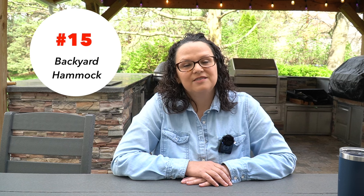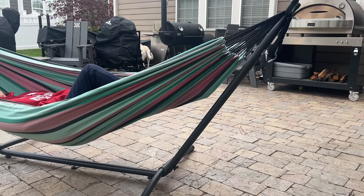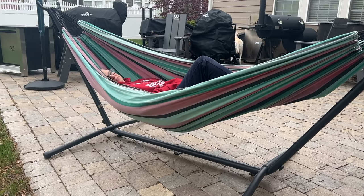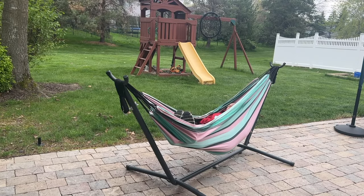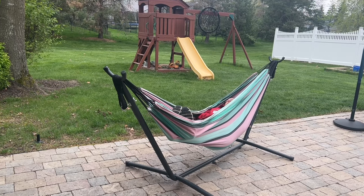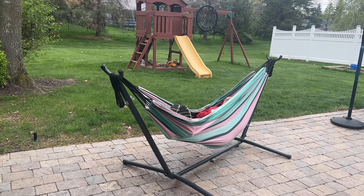When I make time to just chill out and relax in the backyard, I love to lay in this hammock that I received as a gift about a year ago. It's super relaxing, very comfy, and I like how the hammock itself can get removed from the stand and brought inside to be protected from bird poop or leaves or just the sun or the rain, whatever it could be exposed to. I like that it's really easy to just take the hammock off, but the frame is really sturdy and durable, and it's also pretty easy to move around as well.